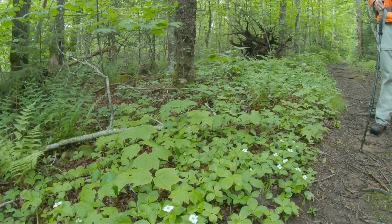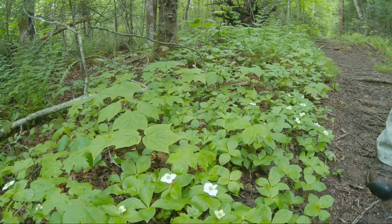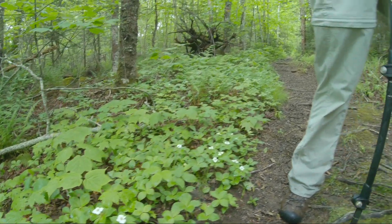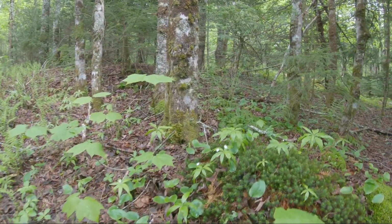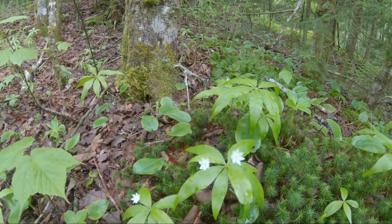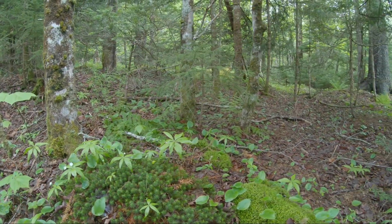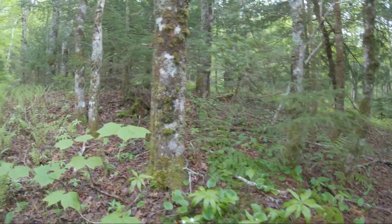What do we have here? Oh look, there's some bunchberries. They're beautiful this time of year. Little red berries later in the season. And on the other side, we have a few dainty little star flowers. Everything's so green. Nice pretty mosses in behind. Oh, that looks lovely. If we see any more, we'll show you. But for now, that's all we see.